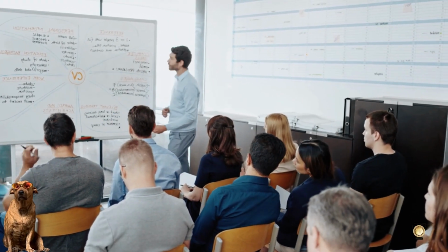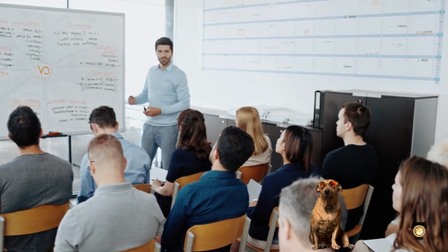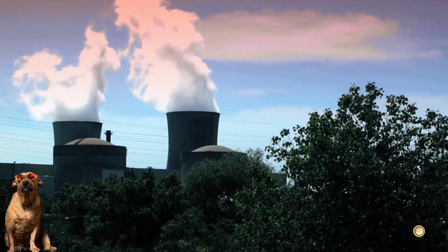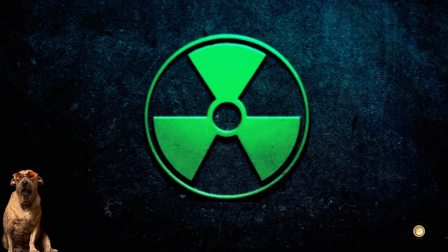Einstein landed in the United States and quickly established himself as one of the brightest minds in the country. He was invited to teach at Princeton University, where he became a central figure at the Institute for Advanced Study.